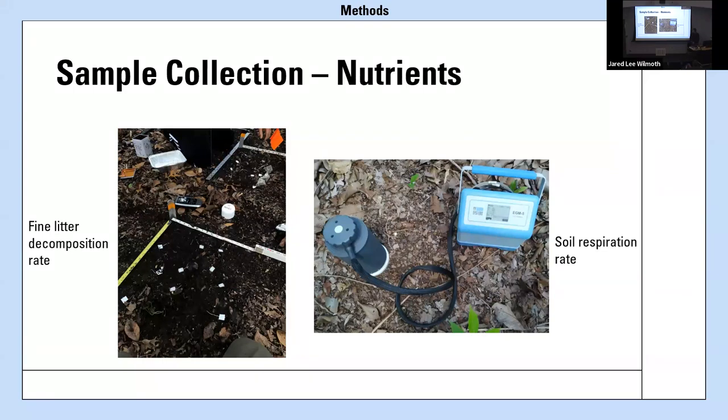Going into a little bit more of the nutrient sample collection methodology I used, on the right side is this really cool method called the teabag index. This is collecting data on the fine litter decomposition rate. So I buried 2 arrays of 2 different kinds of tea. One was green tea, which represents the labile fraction of fine litter. And one was rooibos tea, which represents the woody fraction of fine litter.